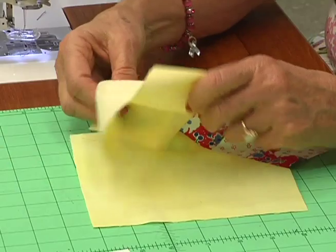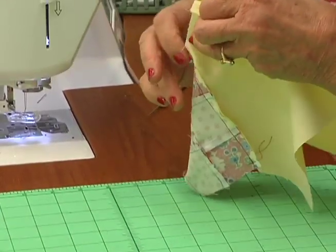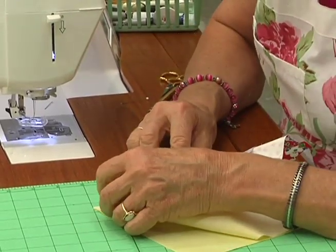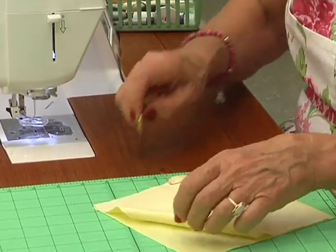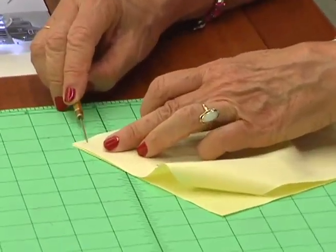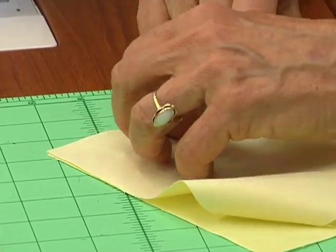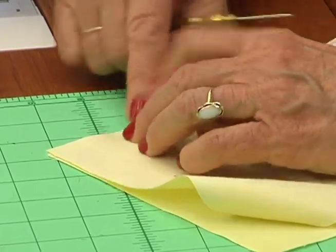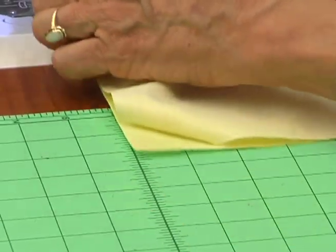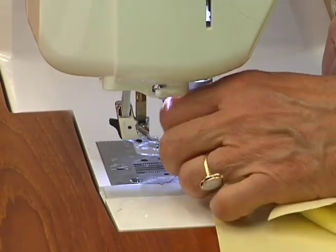Now you just fold your background, right sides together. Line up your background. This is what I'm doing: I'm sewing from the outside edge in, and I'm stopping at the dot. Not too bad, huh? And it's still that quarter inch seam. It didn't say to change it, right? Nope, didn't say to change it.